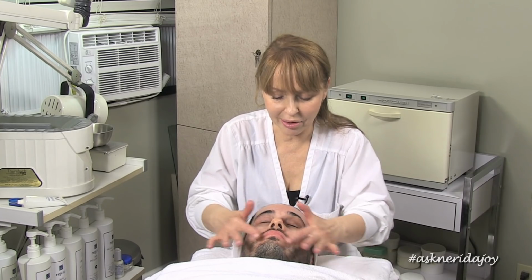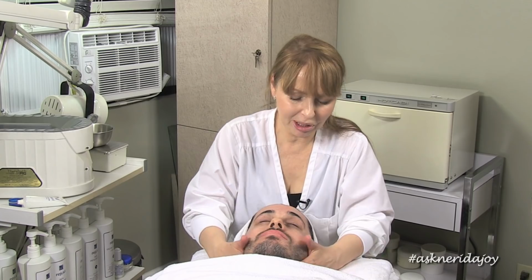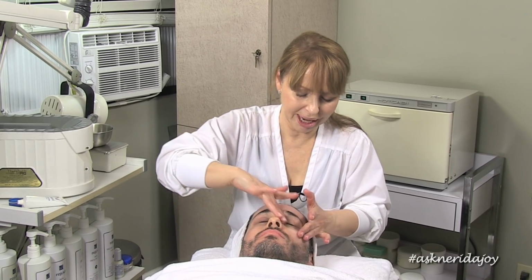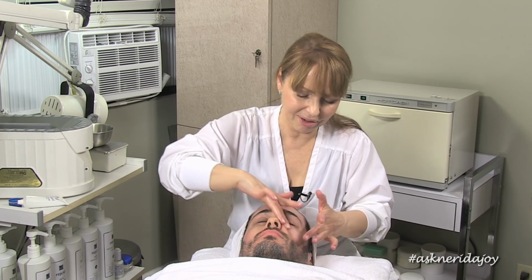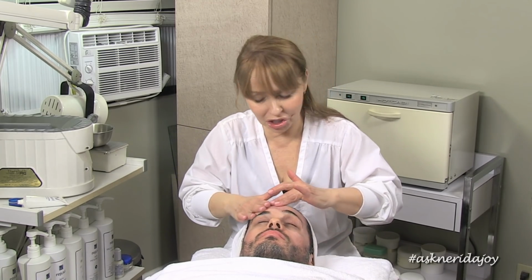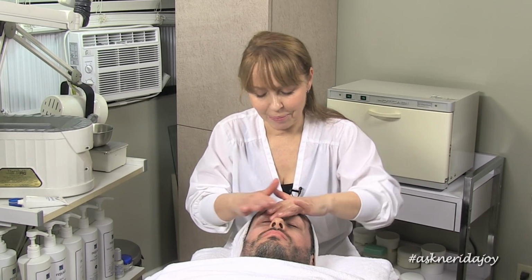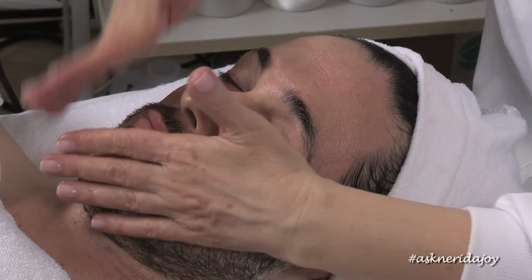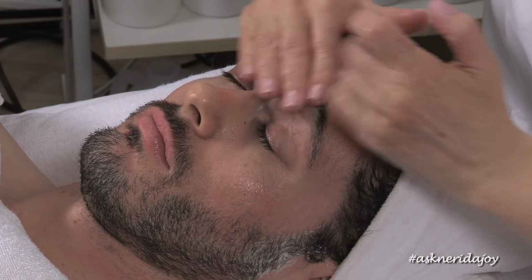So I'm going to layer a mask, and the reason why I'm going to layer a mask over top of it is because he has really good skin, and we just want to give him a little boosting treatment. His skin is very clean, it's not really surface dry, and we just want to give it a little boost. So it's not necessary to be taking things off and putting them on, we're just going to layer a mask over top.